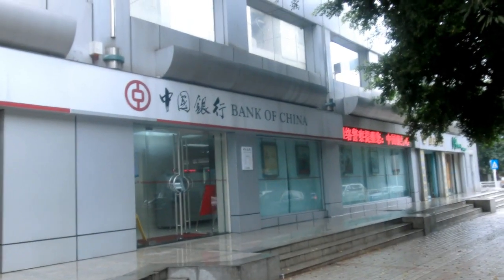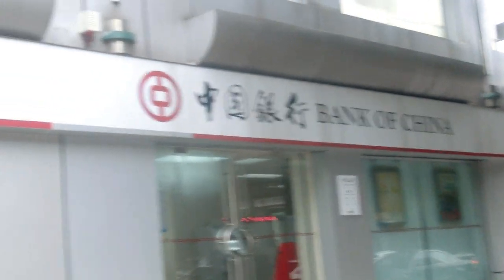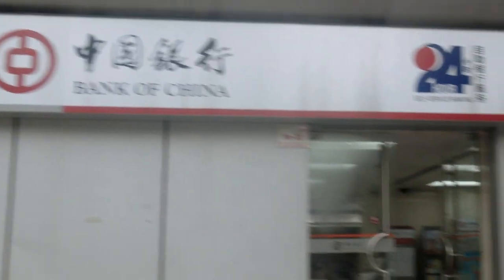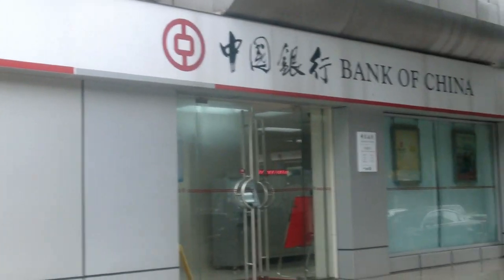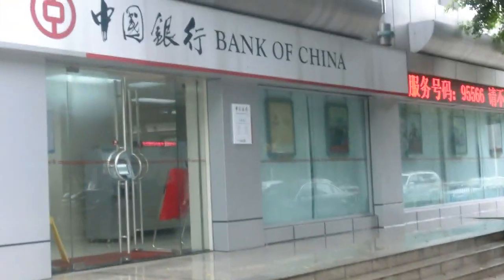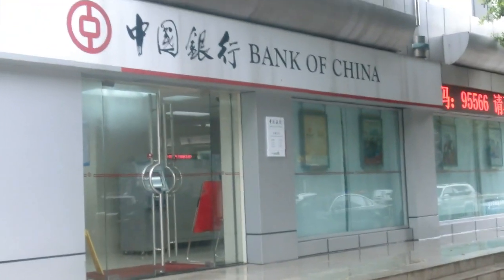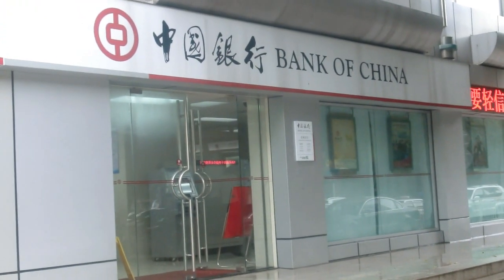All right, here we have the Bank of China. Now, most of you probably think that this is the wise choice. You know, Bank of China must be the best one. It is the biggest bank, yes, but it's actually the worst bank to choose to open an account, I'll be honest. I have a Bank of China account, and their fees are higher than anyone else's, and it's just a pain to open an account. I'd say give this one a skip.